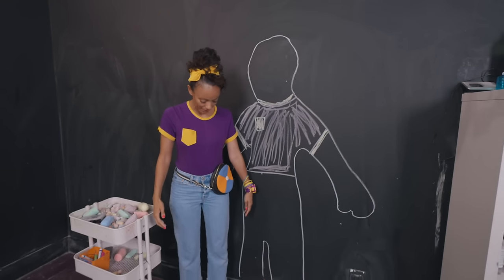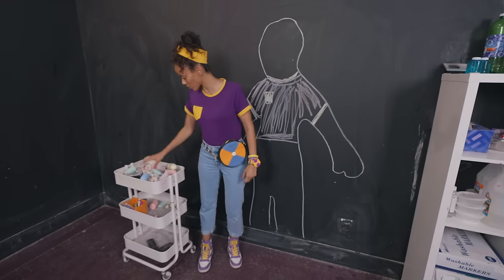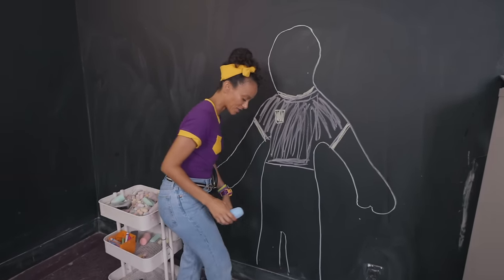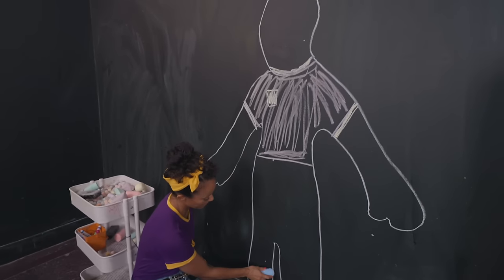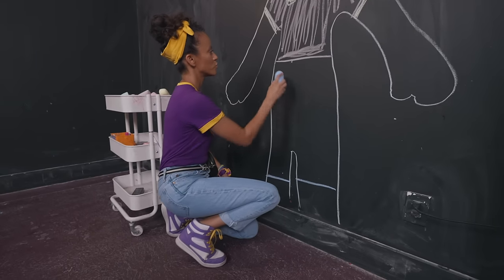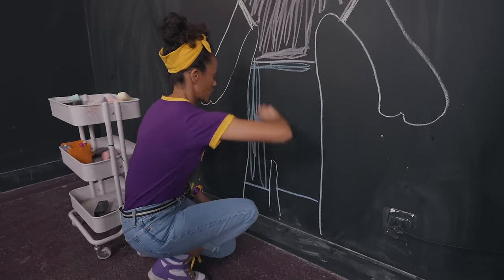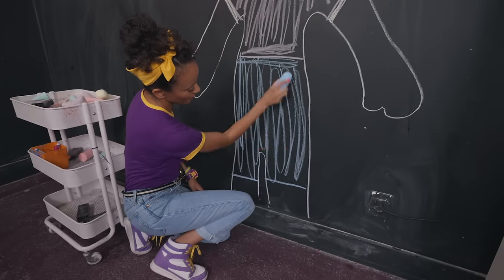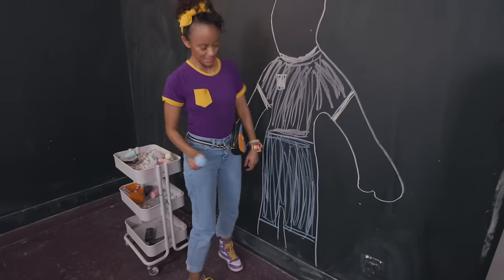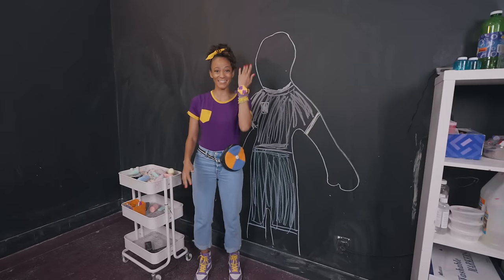Purple shirt and my jeans. Okay, I'll use the color blue. All right, and you can see a little bit of my ankle, so I'm gonna cut them down here so I have room for my shoes. I'm gonna color them in blue. Okay. Blue jeans, my purple shirt, and oh, my accessories!